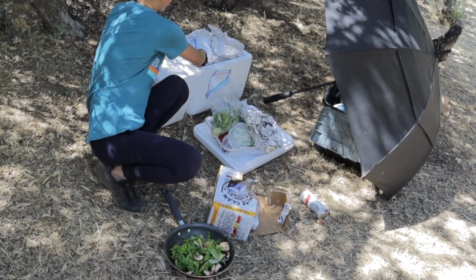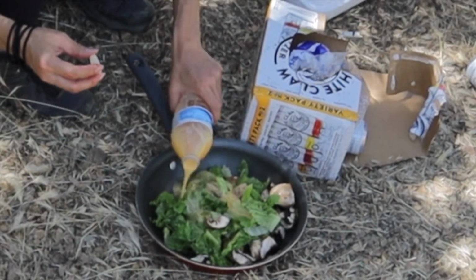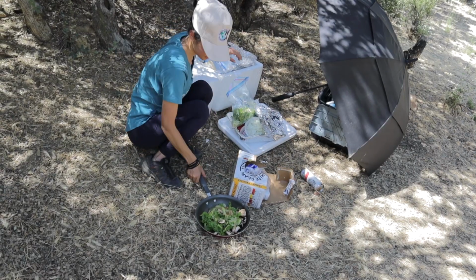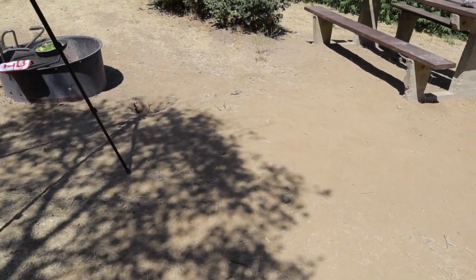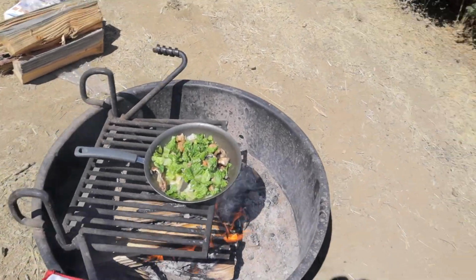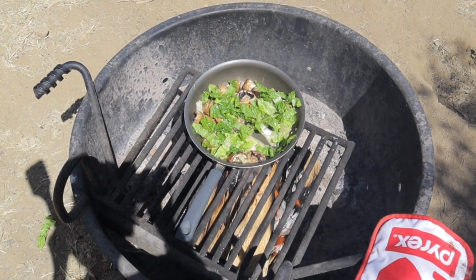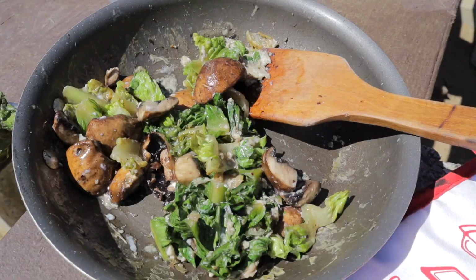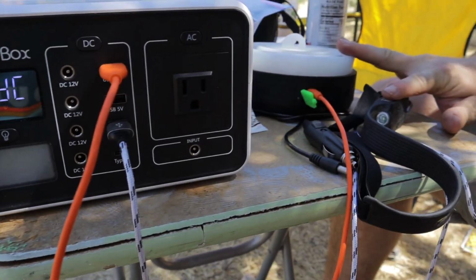And let's put some eggs on it. Alright, let's try. Let's see what happens. Put it right here. Guys, so you can see what we're working with right now. We have this, and we're seeing what happens. So, alright, it looks like our food is done. We're gonna try it out. Our food is ready. We're going to eat. Still charging two devices. Doing pretty good.